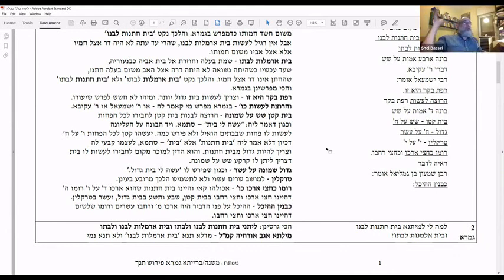If you start off in the very beginning of Baba Batra, it talks about people who are neighbors who live in the same chatzer. What are their obligations to each other if they want to put up a fence between their parts and so forth? All of these things are going to be considered standard. They're tkanim. They're basic standards for building and what's expected when you buy something or when you sell something.